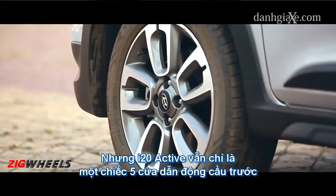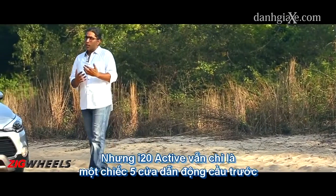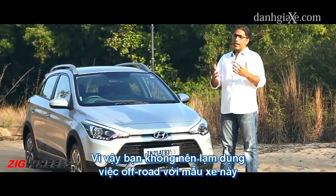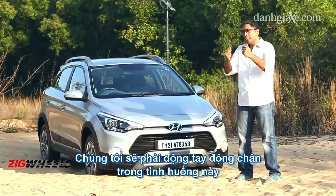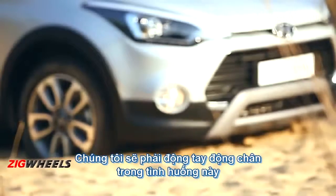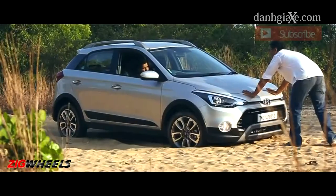But at the end of the day, the i20 is still a front-wheel driven hatchback, which means if you try to exploit its off-roading ability, you won't get anywhere because it doesn't have any. Which means there's a lot of pushing and shoving that we need to do now that we've got it beached. So now the hard work starts.